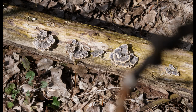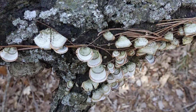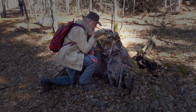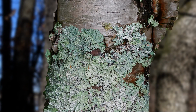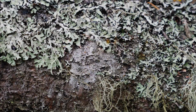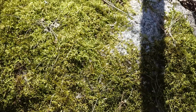The age of many of these shelf fungi can be determined by the dark rings, one ring for each year. Lichens frequently live on trees without harming them, but eventually each of these decomposers does consume a small part of the tree. Mosses are common virtually everywhere.